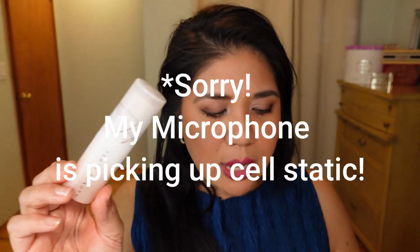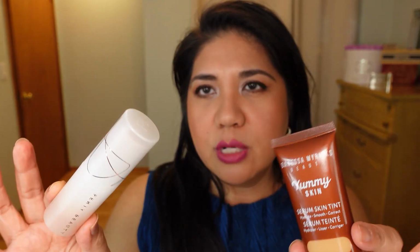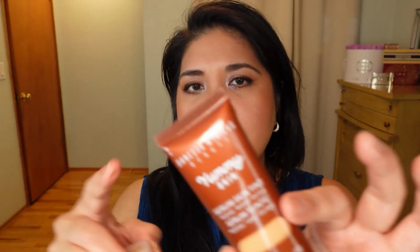I would say this Fenty Beauty edges out the Yummy Skin in terms of finish, just by a little bit. It's my preference, because I have oily skin and I don't tend to like dewy. It's just the finish that I like about the Fenty Beauty. But I do find that this does not last as long on my skin as this, because it's such a light serum stick. This lasts longer. I've had this makeup on for a good 7-8 hours, and it's still going, and the coverage is pretty good. So if you're looking for skin tints, definitely try this Yummy Skin.